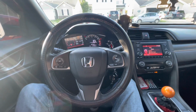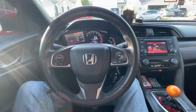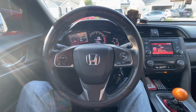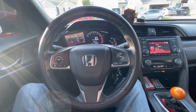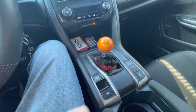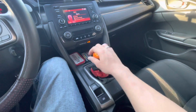Alright, so now moving on to the interior, I've got my KTuner, which is what I use for my tuning software. The tune that I'm currently running on the car is from Two Step Performance. It's just a basic off-the-shelf tune that they have to offer online. And then I've got my short shifter from Pro Civic. Makes the throws so much shorter.